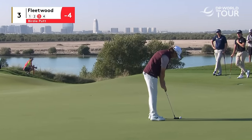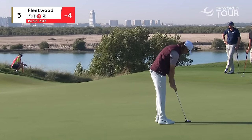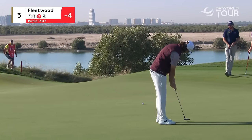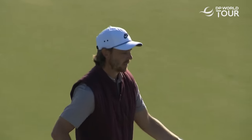Downhill putt, quick. But right to left, it's just a gentle drifter the whole way down the screen. Is it two beautiful putts on the first and the second that have grazed the hole? This is looking sweet. It's straightening. Superb effort.